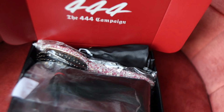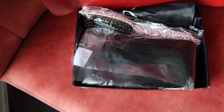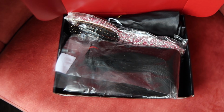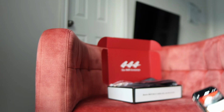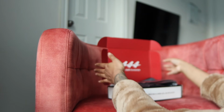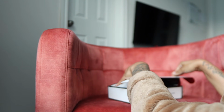Everything is looking good inside of the packaging. So she has 3 bundles, the closure, 2x6 closure is at the very bottom, her brush, and her bonnet. I was gonna say I could open the bonnet up and lay it on top, but I'm gonna just leave it like this. I'm gonna close her up.